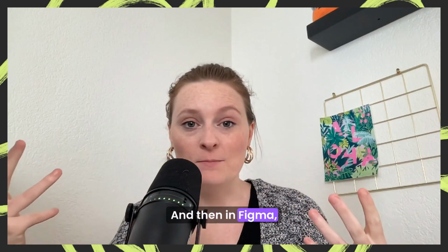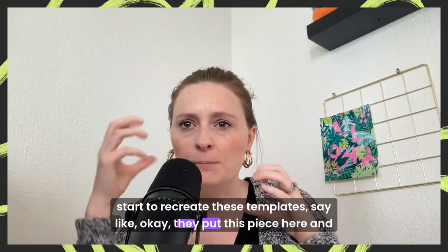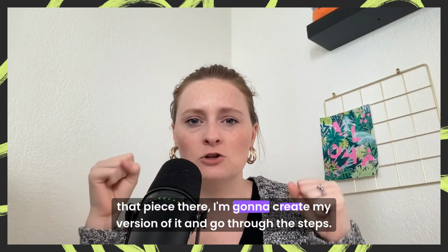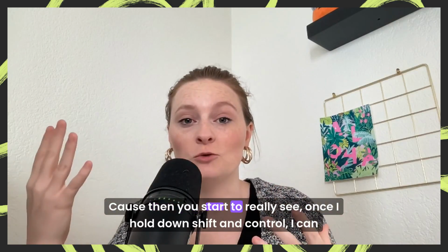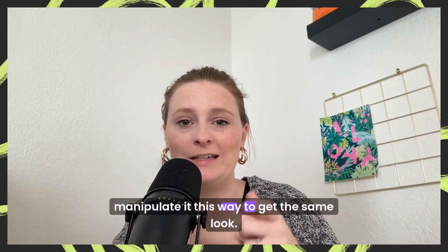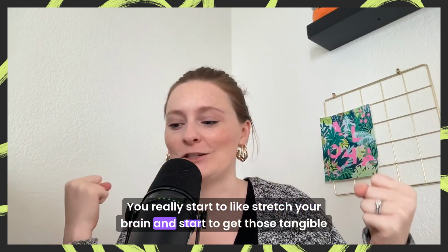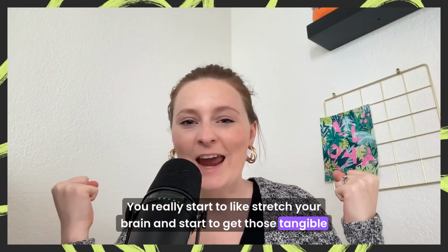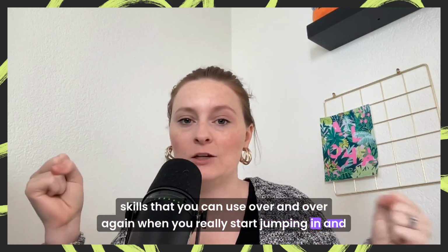And then in Figma, start to recreate these templates. Say, okay, they put this piece here and that piece there. I'm going to create my version of it and go through the steps. Because then you start to really see, once I hold down Shift and Control, I can manipulate it this way to get the same look. You really start to stretch your brain and get those tangible skills that you can use over and over again when you really start jumping in and creating emails.